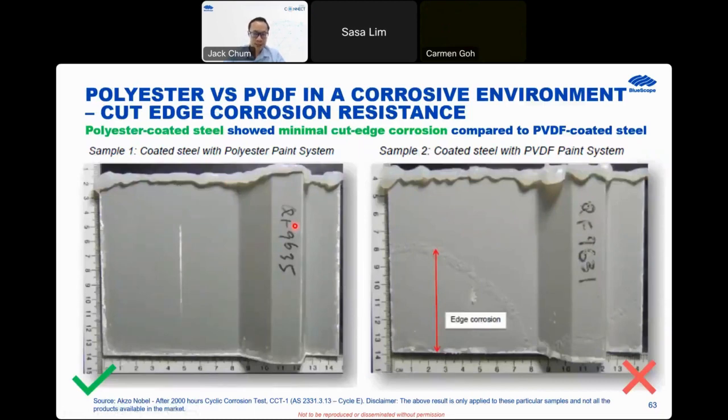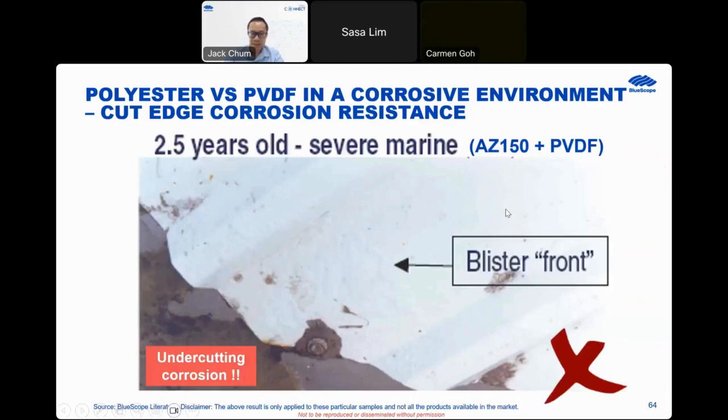This is an actual case study. You can see that we do a very simple lab simulation. The post-painted system has better cut edge protection compared to the pre-painted system. This is a pre-painted system. After a similar exposure duration, you can see our cut edge is already badly corroded. That's why a pre-painted system is not what we recommend if you want to use this product near the corrosive environment. This is also shared by our colleagues from Australia.